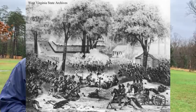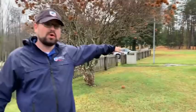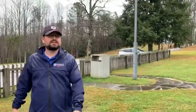So the Union forces are starting to run into problems. They're attacking up into those woods right behind me. That's where the Confederate line is. They're not far from where we are. And the Confederate forces who would be fronting us over here would have been the 45th Virginia Infantry, amongst others.